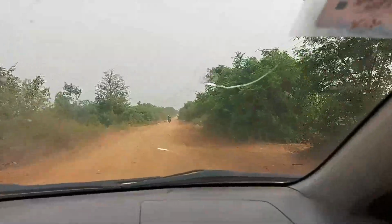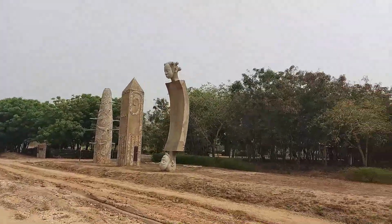And when you get there, you can't miss it. But until then, you start wondering, am I going the right way? But yeah, so it's really far off the main road, but it's really also not that hard to get to.